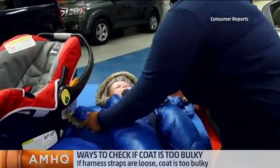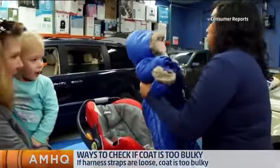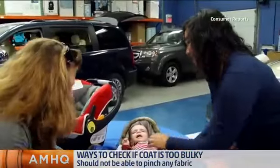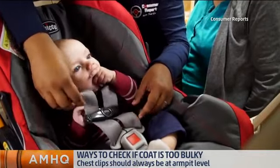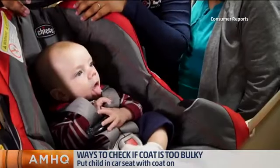Take the coat off, put the child back in the car seat, and you will be shocked to see how loose those straps are. You really would never put your child into the car seat if they were strapped so loosely. And that's how we demonstrate so parents can understand the compression of that coat really leaves the child in a dangerous situation. And we could see it right there. There's so much room. It's almost like the child could wiggle right out of it.